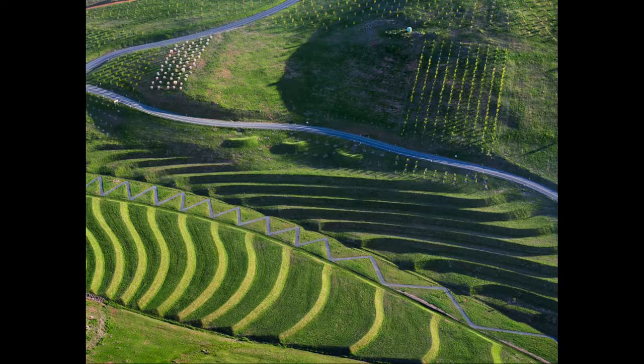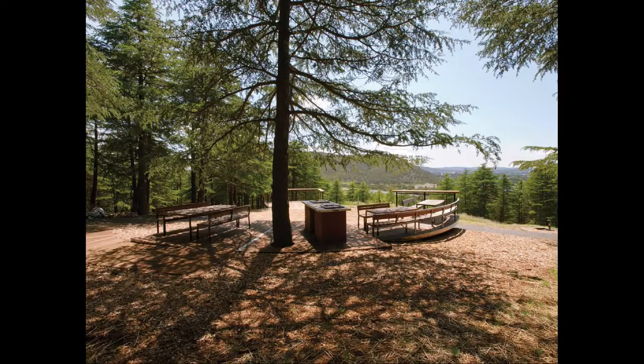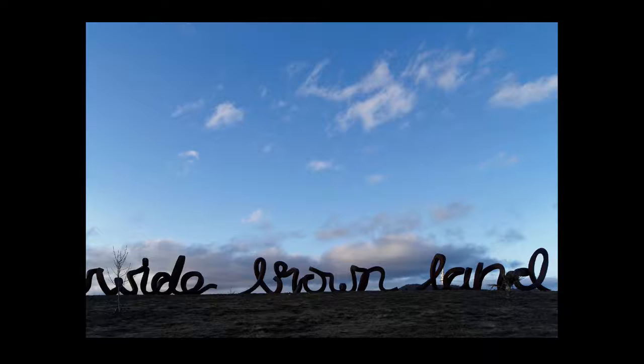This topographic form is a more languid topography, with an amphitheatre adjoined to it that is used informally for passive recreation and for major concert events. The amphitheatre here. We also created moments within the forest, allowing people to get into the cedar forest here, with just a simple picnic table and barbecue facility. This was the artwork, Wide Brown Land.